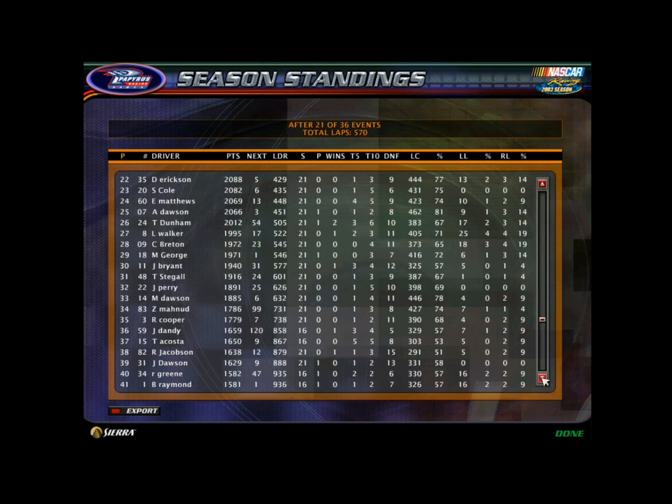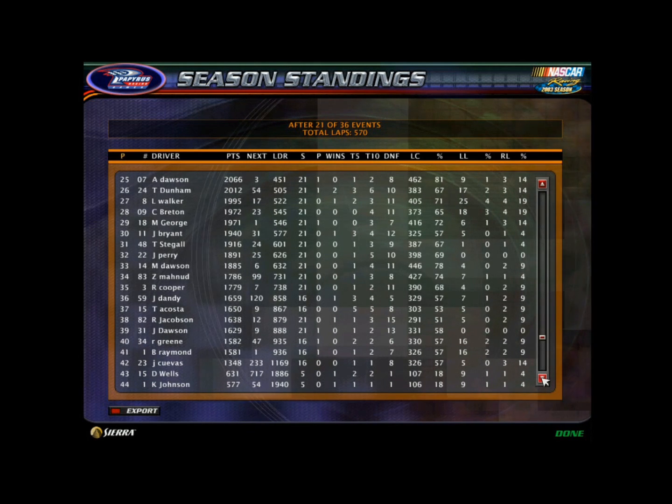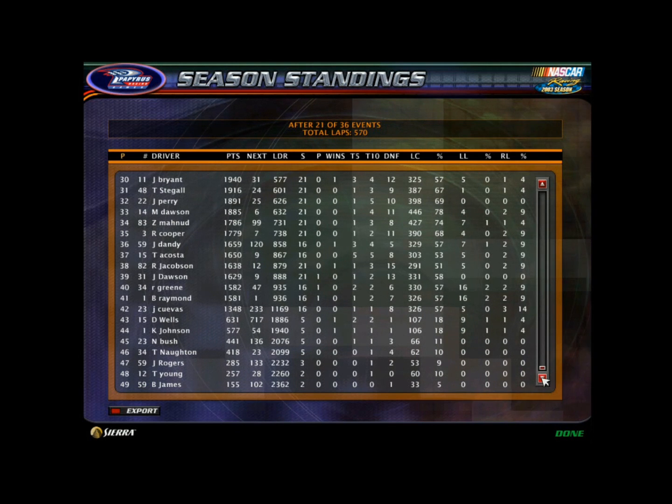There's Connor Breeden, Mark George, Joseph Bryant, Theo Stigo, Justin Perry. And as you keep going down, Ryan Cooper's up to 35th in points, which is kind of a big jump for him, actually.